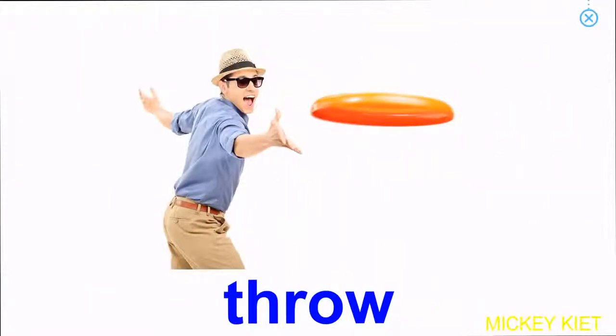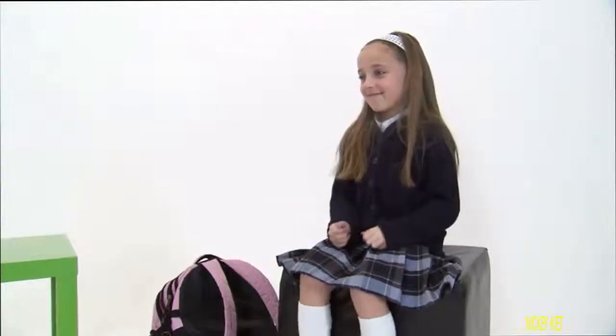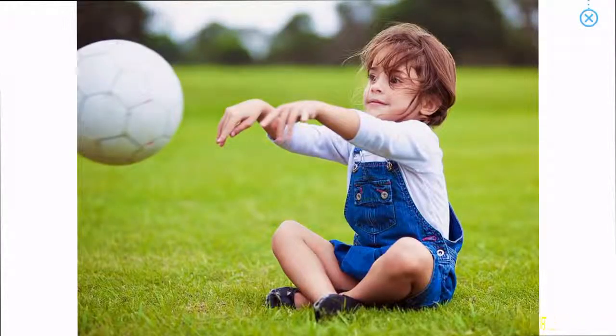Throw. When you throw something, it will fly away from you.